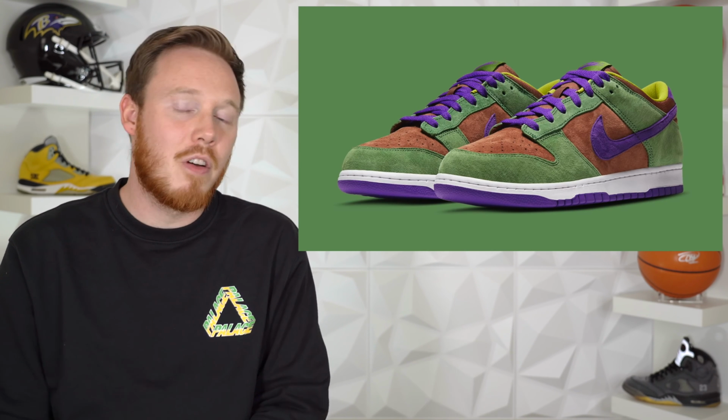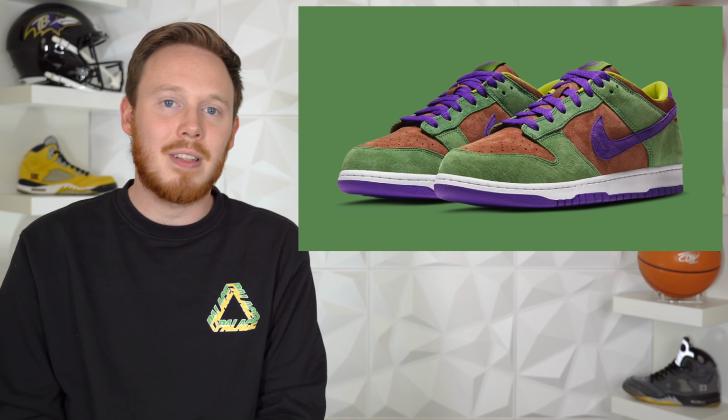Most likely this shoe will be very limited, and it's also possible that it might only release in skate stores. I don't know for sure, but they've been doing that a lot recently, and it's a skate shoe, so it kind of makes sense. But because of the hype and the limited availability, this shoe will definitely sell out.